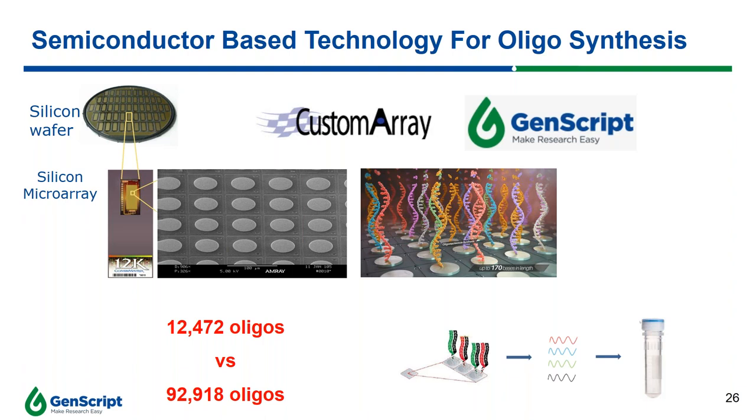So with this technology, we can proudly say that we are able to accelerate the pace of research by making tens of thousands or hundreds of thousands of oligos simultaneously, which can be used as a molecular diagnostic tool. Once the oligo synthesis process has completed, the oligos will be cleaved and pooled into the tube. Currently, GenScript has two different types of chips. One is the 12K chip and the other is the 92K chip, which allow us to synthesize up to more than 12,000 oligos and 92,000 oligos respectively.